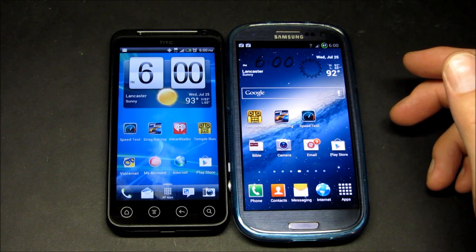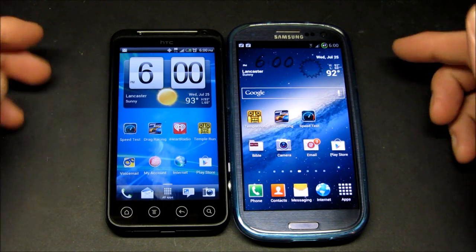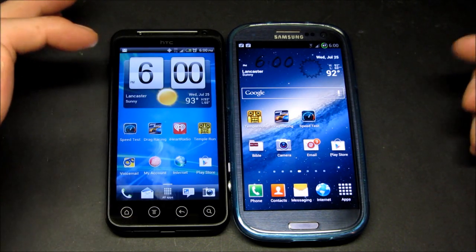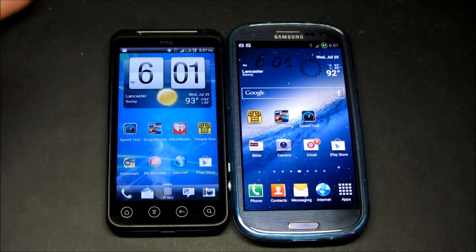Galaxy S3 is definitely a little bit smoother in some things, and if you were to run some benchmark tests, obviously the Galaxy S3 is going to blow this phone out of the water. But in real world type usage, games and other apps, you're not going to notice much of a difference. But I will say that the display on the Galaxy S3 is really brilliant, and it looks a lot better to me.